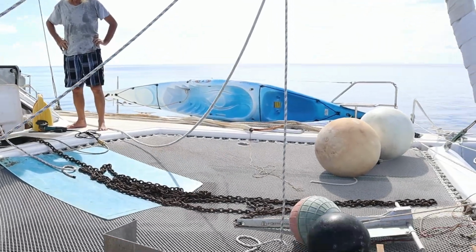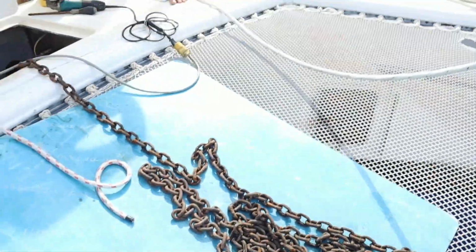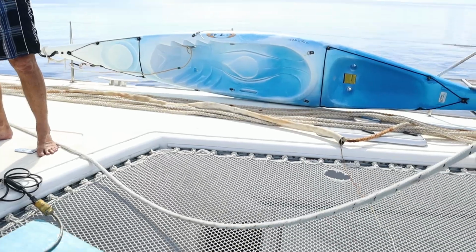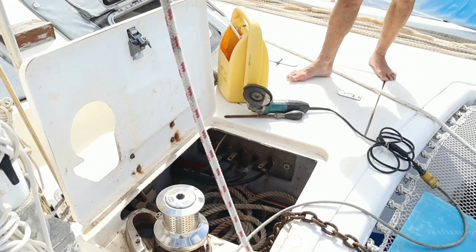Okay, so your system is like this so far. And the chain, we'll have to pull the rest of the chain by hand. That's what we're going to be using, and he's going to tie the rope to it. So that's what we're going to use for a new anchoring system for now, since our windlass is not working.